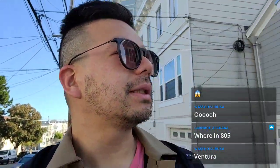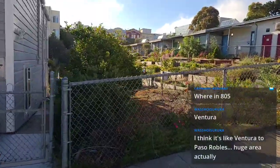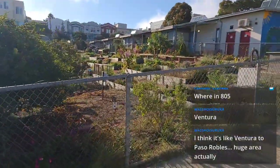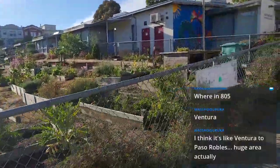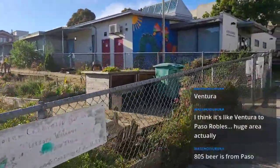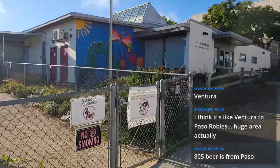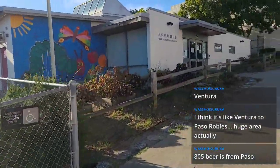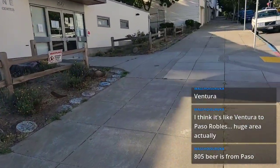Well, today I learned. Hey, what is this? I've never been here before. There's a garden. It's kind of nice. This is a school, isn't it? That caterpillar's from a book. Argonne Child Development Center. Cool.